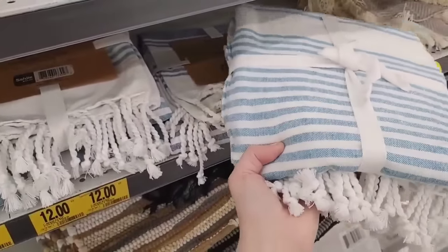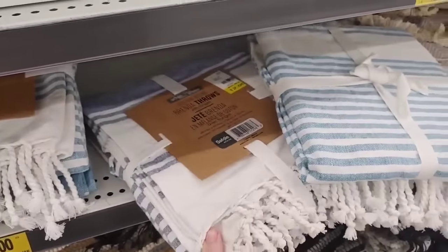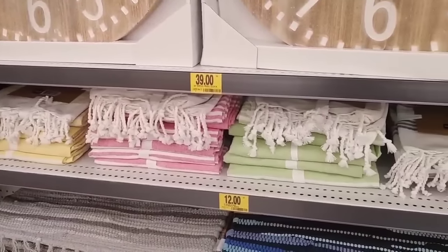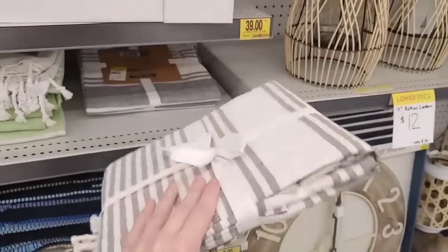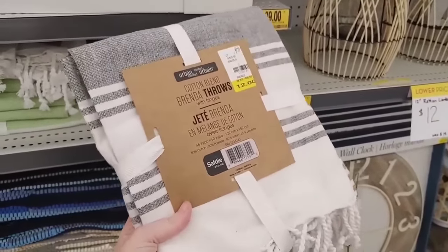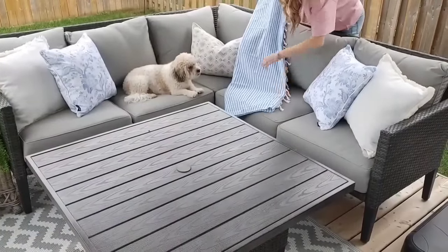Not sure if you guys have Giant Tiger in the States, but they had some really pretty colors, a darker blue and then the light blue. And then I noticed they had some yellow, pink, green, and they were all $12, which I thought was such a good price. And it's just a perfect little throw for those, you know, summer nights when you just want a little bit of warmth, but nothing too heavy.